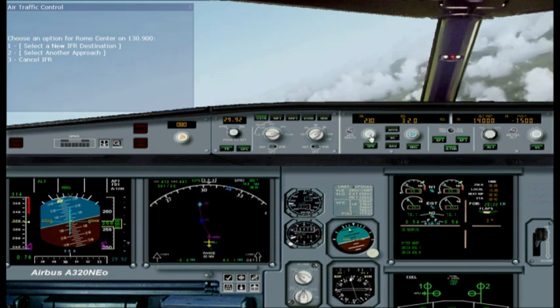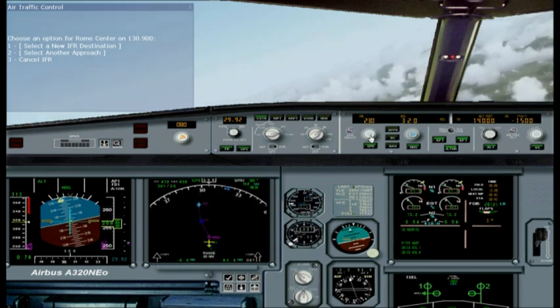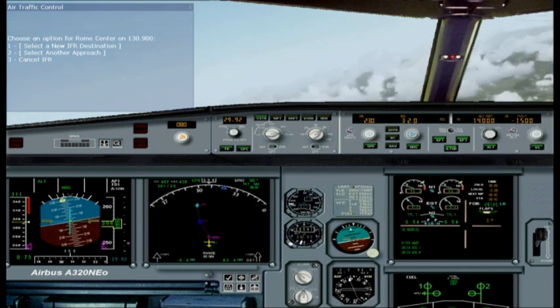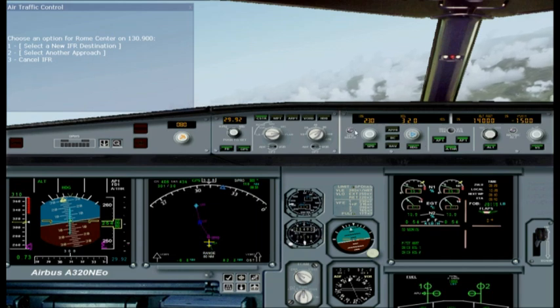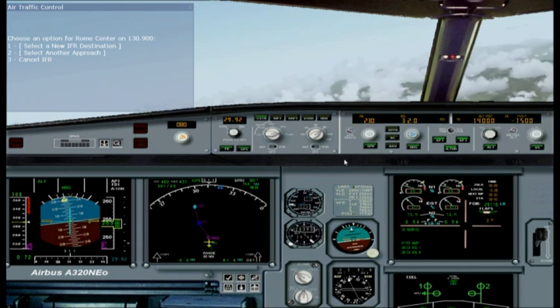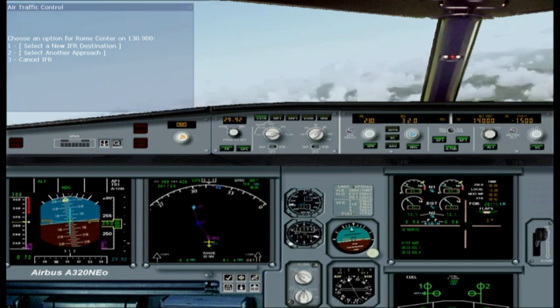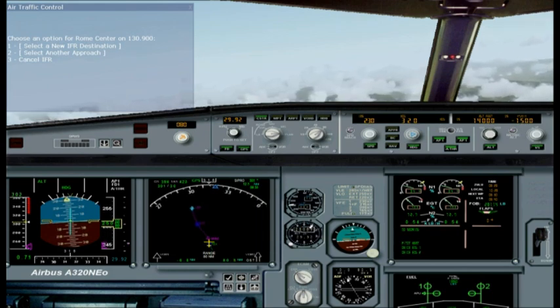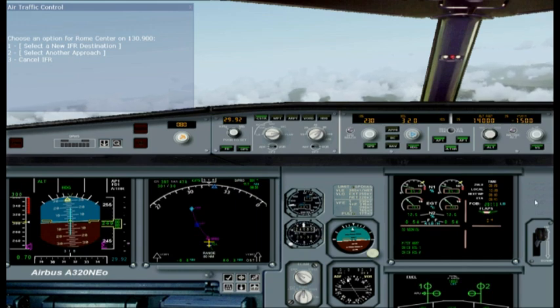Okay, so we just got our instructions to begin our descent here. We're descending to 14,000 feet. I've set the indicated airspeed on the autopilot to 230 knots, just to make sure the engines are down to idle speed. We're descending at 1,500 feet per minute.